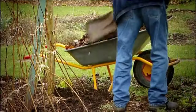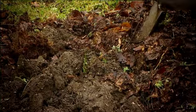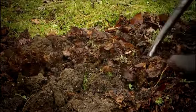We produce fertility as much as we can on site, and we believe this is the most ethical and sustainable way of producing food, from farm to garden.